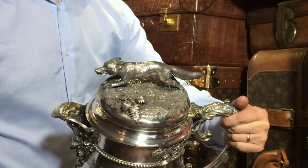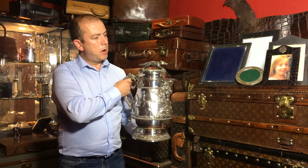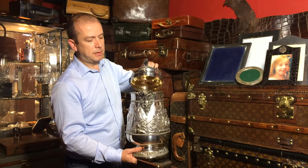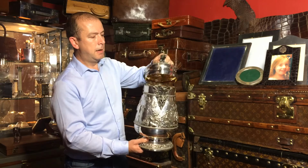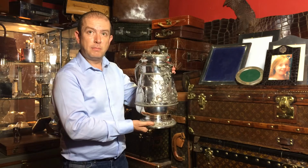The work is absolutely fantastic. You see the running fox on the top, you have the hounds, and on this side you have Huntsman. A truly spectacular piece, and one part about it that I really, really do like is when you open the lid and you see just how fresh the gilding is inside. Now look at that, that's about as fresh as the day it was ever made. Absolutely stunning. What's also fun about this is that you get the opportunity to fill it with wine, and what's better still is you get the opportunity to empty the wine and drink it. Chin chin.